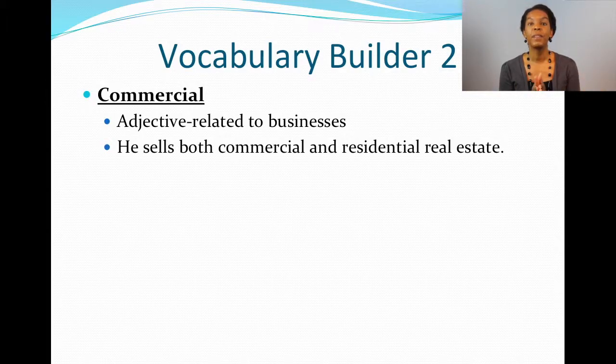Okay? Now, commercial also has a noun form. When you're using commercial as a noun, that means that you're watching an advertisement. So usually it would be a commercial on TV, a TV commercial or advertisement. So make sure that you are able to listen for the differences in those two words. Remember, commercial as an adjective means businesses, and commercial as a noun means advertisement.